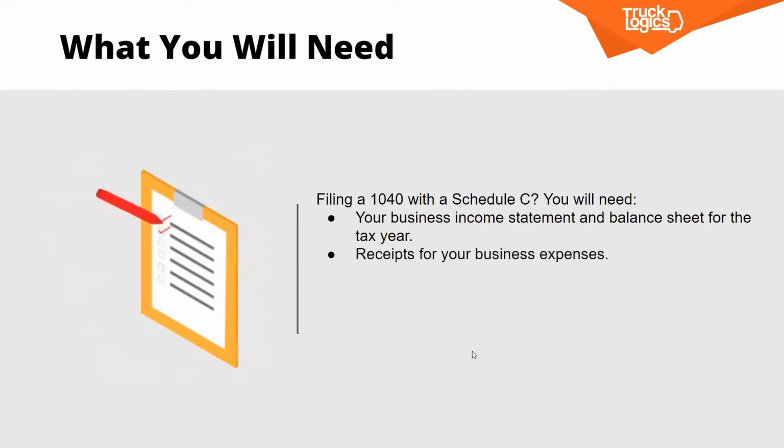Next up, you're going to need all of your receipts. The reason why you're going to want to save all of your original receipts for your business expenses is just in case, God forbid, there is ever an audit.